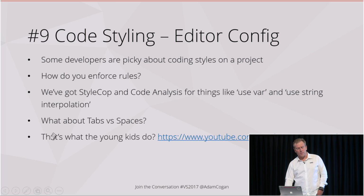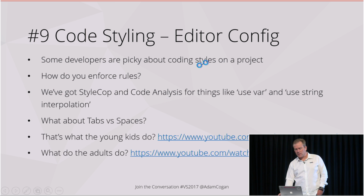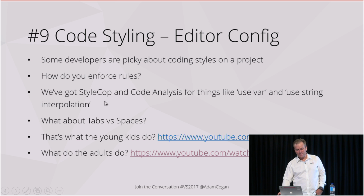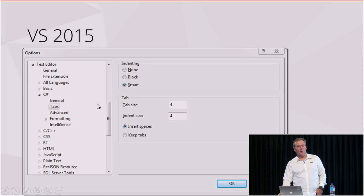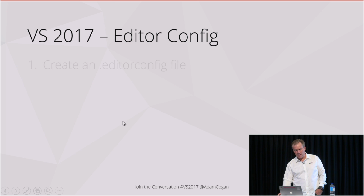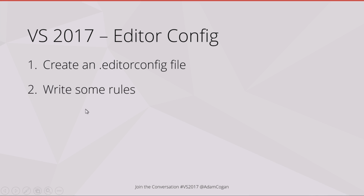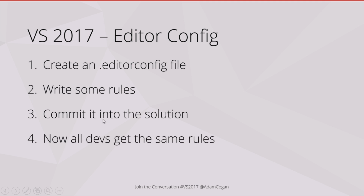So as an example, this is what adults argue about. So anyway, I've seen many arguments not dissimilar to that. So in 2015, we had this spaces or tabs. In 2017, we can create a .editorconfig file. I think this is cool. You can write some rules in there, commit it into the solution, and it doesn't matter what the developers set, it's ignored, and it follows this.